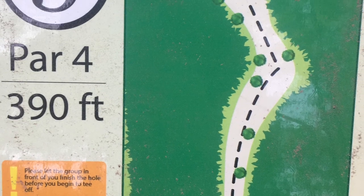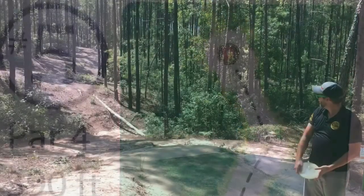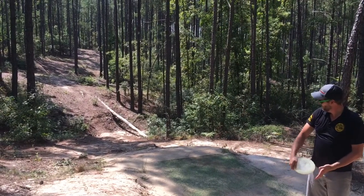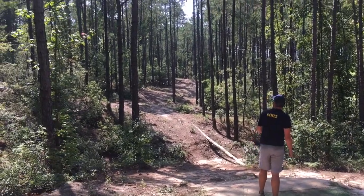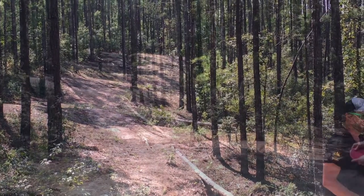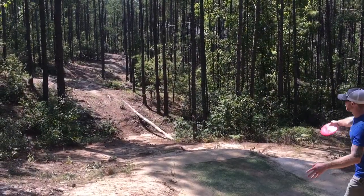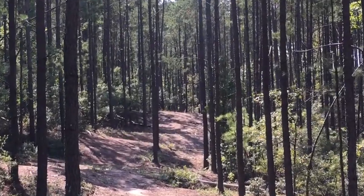Moving on, 390 foot par 4. It's an eagleable par 4, and play it safe, you can get your easy birdie. Play it aggressive, you can get punished hard. Yeah, this hole is probably what happened there. I pulled it way right, hit like 7 trees and ended up in the center of the fairway down short.